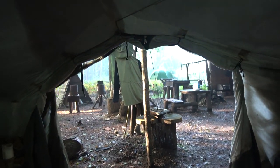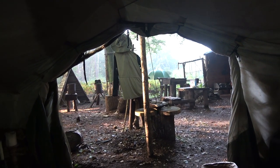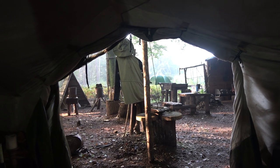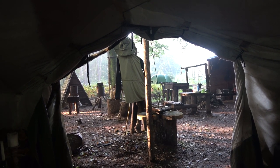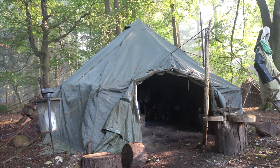And that's what I mean about the door. You're just sitting in here doing something, or you're laying in your bed and you've got that great open door with great vision, so you can see what the elements are doing outside. But this tent just looks the part in the woods because of its great colour.